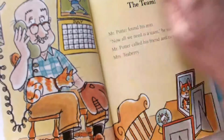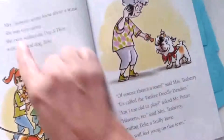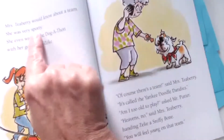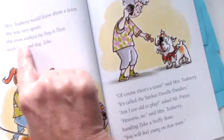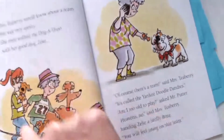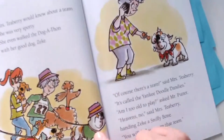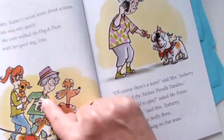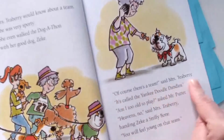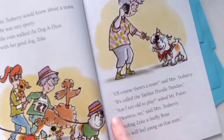I agree. Good thoughts, friends. Mrs. Teaberry would know about a team. She was very sporty. She even walked the dog-a-thon. A lot of dogs walking with her good dog, Zeke. Oh, that's Zeke who we learned about in the back cover, and that's Mrs. Teaberry. Of course there's a team, said Mrs. Teaberry. It's called the Yankee Doodle Dandies.